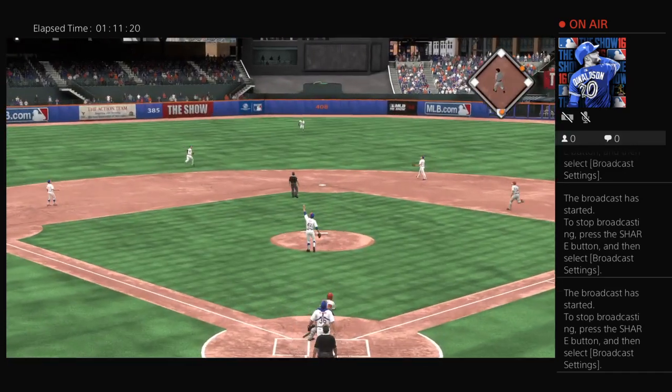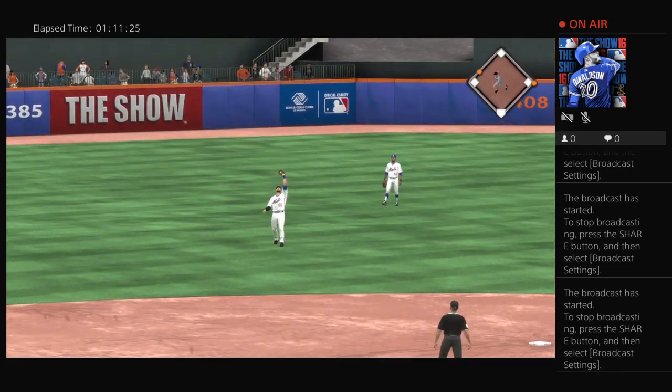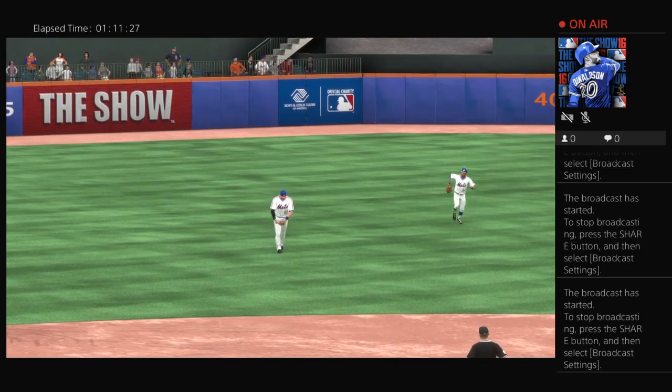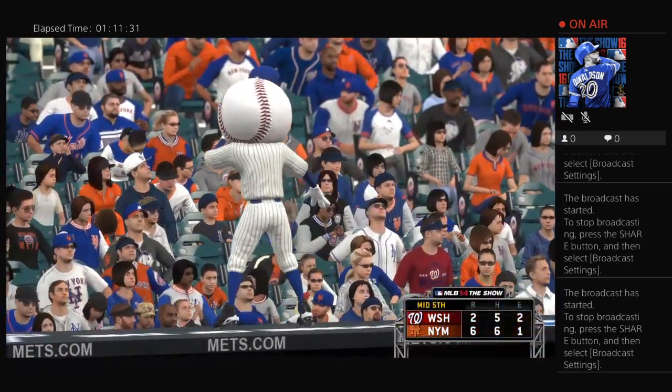Now a swing, but not much behind it as this is lifted into shallow center. Lee has got it, and the side is retired. One left for Washington. They still trail here. It's 6-2.